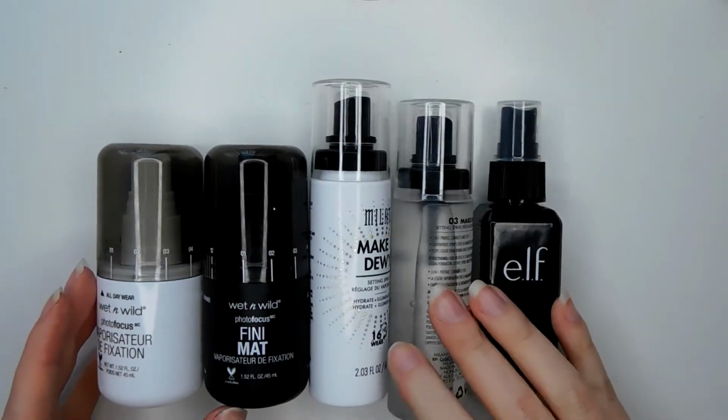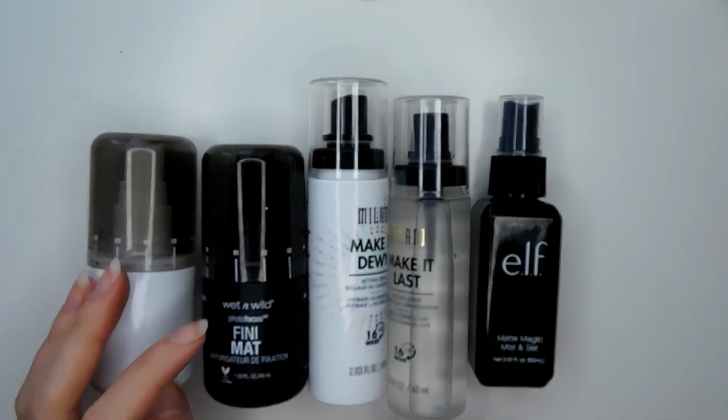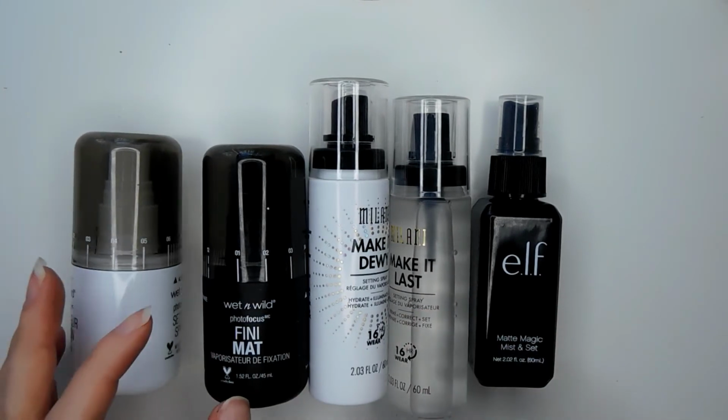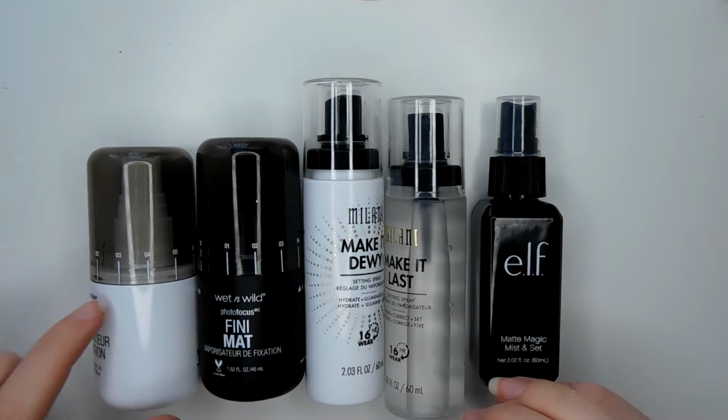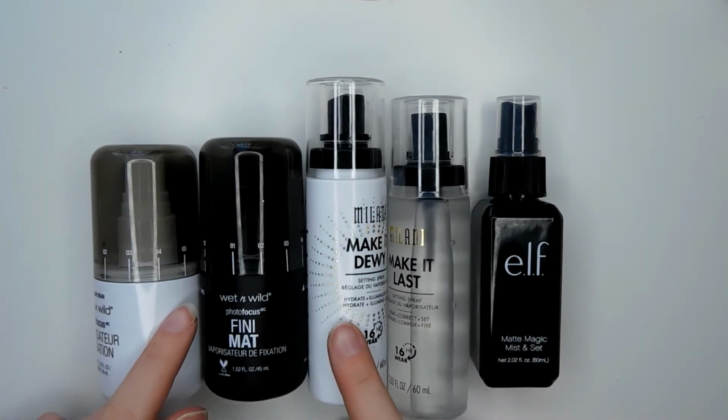And I have 5 setting sprays. This is the most I've ever had. So I use them up pretty quick though. Like I've gone through quite a few of these Wet n Wild ones. My favorite at the moment is the Milani one.